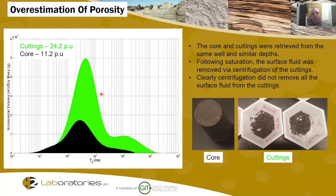Now the cuttings have been saturated, and we made some effort to eliminate some of the surface water off of them by spinning them in a centrifuge. But clearly a centrifuge didn't get rid of all the surface water. We still have way too much signal, way more signal than what we would expect. And if you used all the area under the green to calculate the porosity of the cuttings, you get 24 PUs, which is over 2 times higher than what it should be based on the core data.